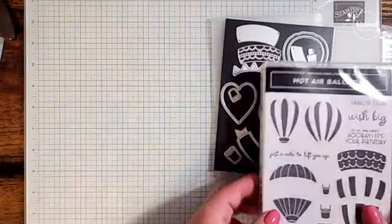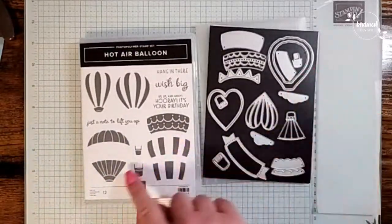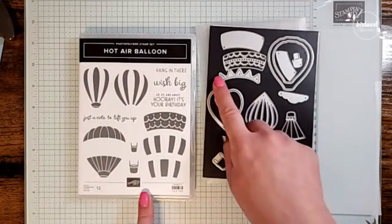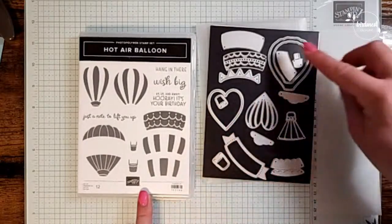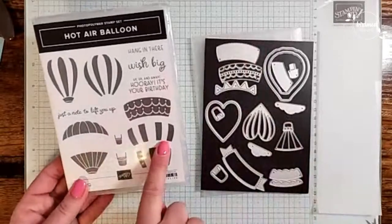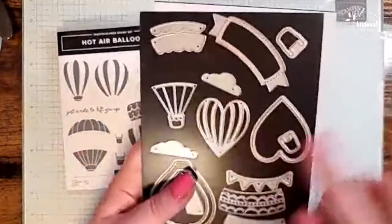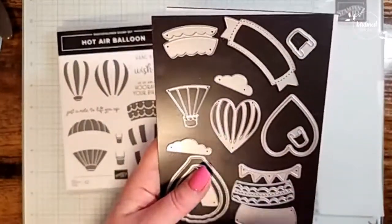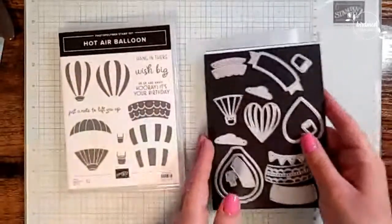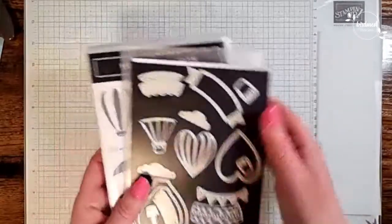Okay. Again, we have the bundle we're going to play with today. I've already got my dies cut out, but you can see that these dies coordinate with all of the stamp sets. We also have some fun little extras, some clouds, a little birthday banner, and little banner pieces, I guess, that would go in between the balloons. So those are really fun too. So lots of options. And then look at this one. This one is like a heart-shaped balloon that would cut out. Or since Valentine's Day is coming, you could just use this as a heart accent on any of your projects. So this is a really, really great die set. And of course, it's even better when you add it with the stamps.